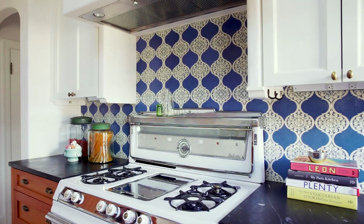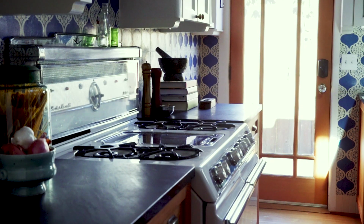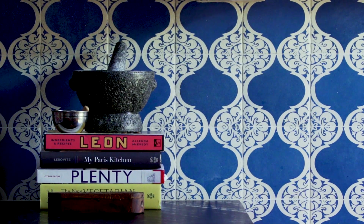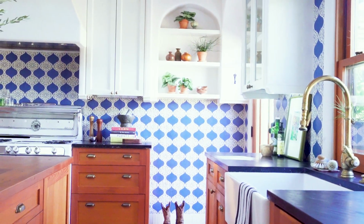My favorite part of this project is the wall tile. It electrifies the space. It makes it really vivacious because on their own, the wood and the plaster are beautiful, but the blue tile with its design really makes everything pop.